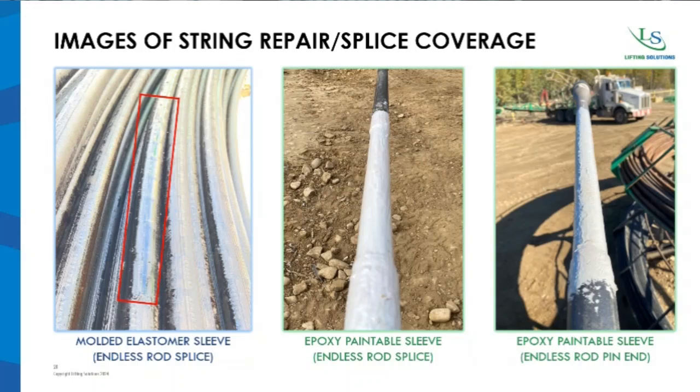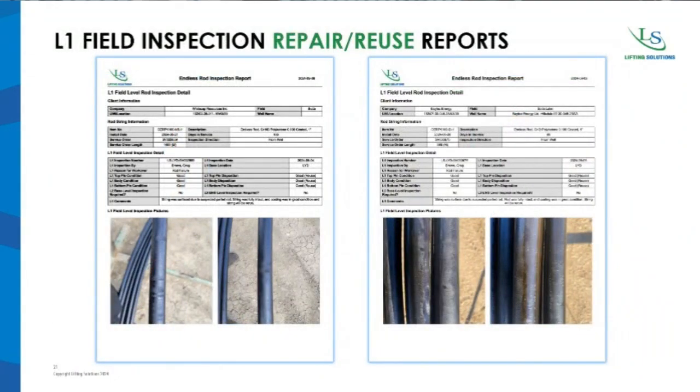Here are several examples of our Level 1 field inspection reports documenting the condition and disposition of a given rod string after surfacing it for inspection. These reports also include the reason for workover and comments from our field technicians on the overall condition after visual inspection of the rod. These reports are mainly observational and do not include high-level technical analysis for any strings that are typically repaired or rerun.